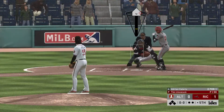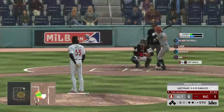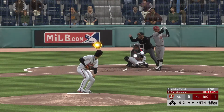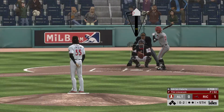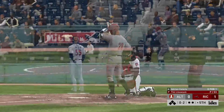Settling in now, Adrian Valerio. Flied out in his first at-bat, so make him 0 for 1 so far. Here you go, fellas. Let's go. Oh, and he's really getting the better of him now. It's strike 2. Wow, that changeup is an absolute beaut. They call it the great equalizer for a reason. Fouled off.